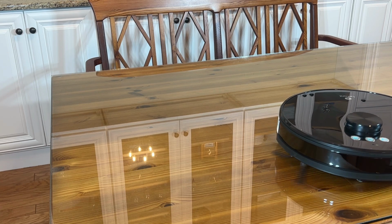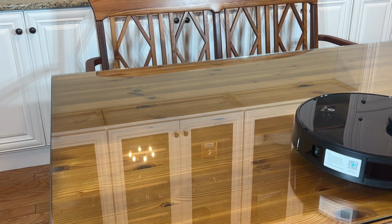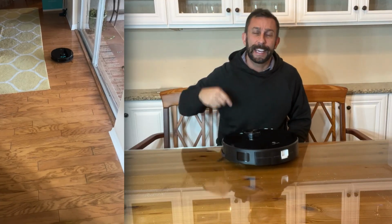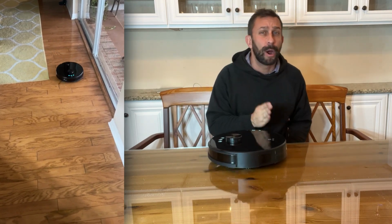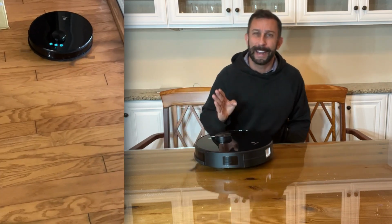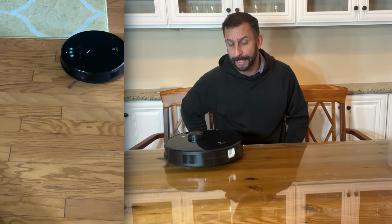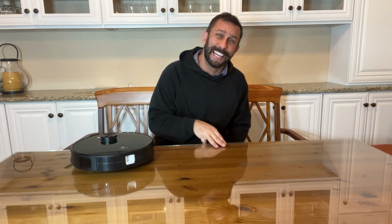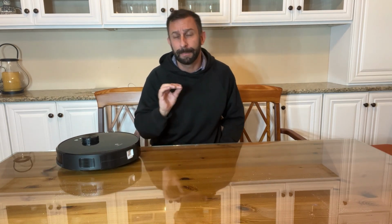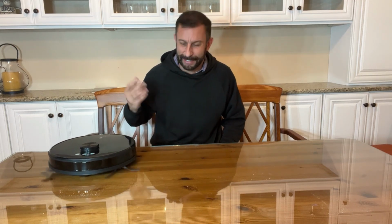This thing will map out your entire house. It will know your rooms, and you'll be able to set it to take care of individual areas. That's because it's got one of the smartest applications on the planet, and the designers are some of the smartest folks, because Lefant, L-E-F-A-N-T, is premier. They're elite. They're a fantastic brand. You're gonna love it.